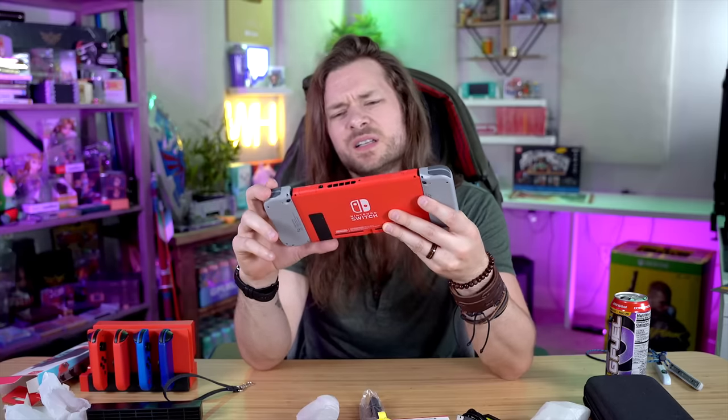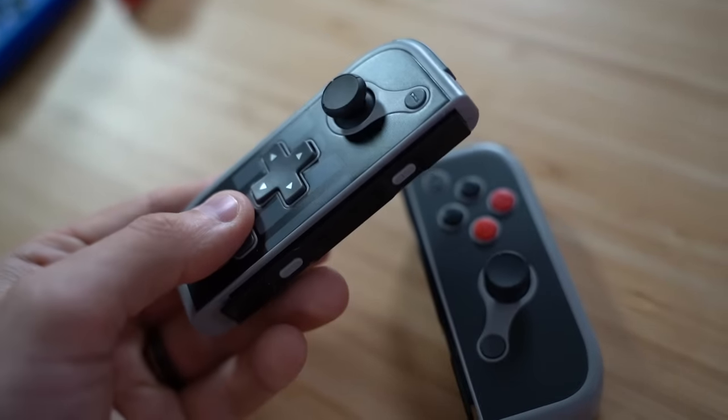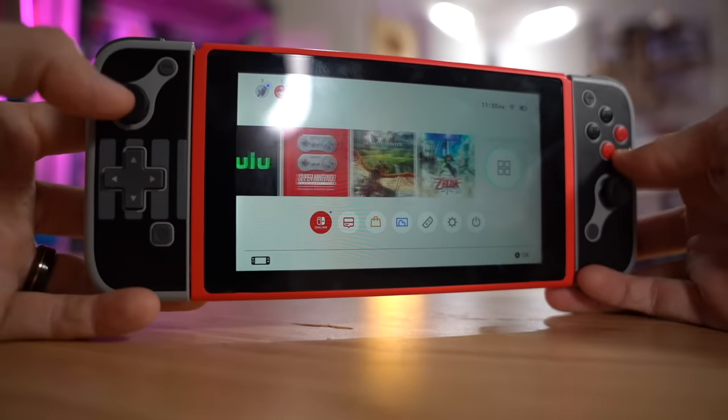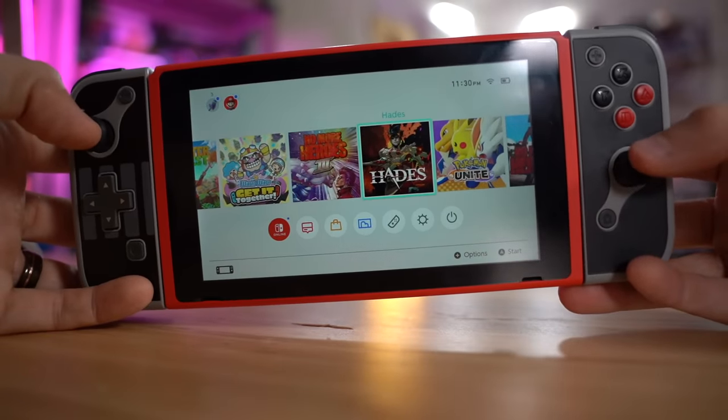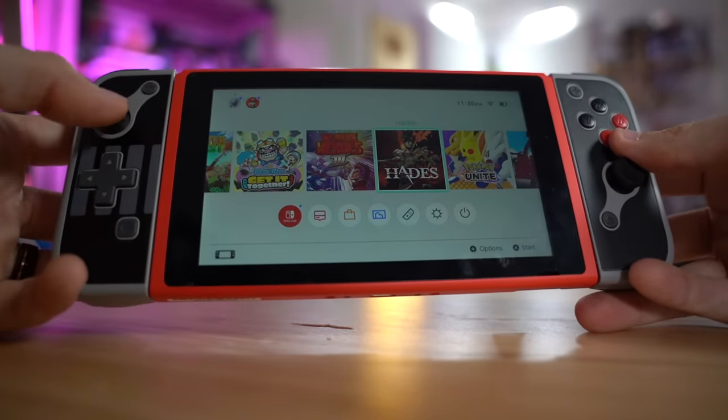That's so ugly. Oh my God, I can't believe I'm about to compliment these. Look, they're really hideously ugly, bulky, and wide. So when I had them in my hands on their own, I was like, ugh. But now that they're actually clicked into the Switch, because they're so wide, I feel like my hands are well and truly away from the Switch screen.